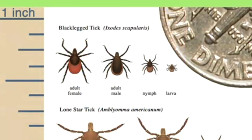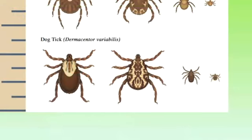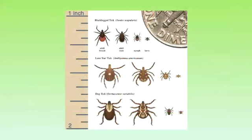You'll notice on the female, which is the one you're going to see most frequently, the adult female at the top there has her dark area behind her head, whereas the Dermacentor, the larger tick, their area behind their head is tan and larger. It just gives a good balance as to the size of the tick, and they're really quite tiny.